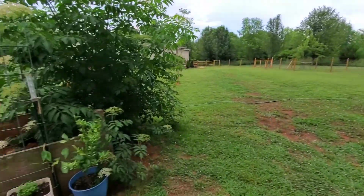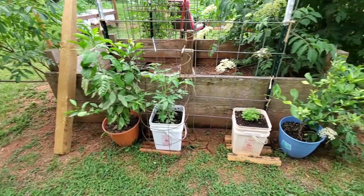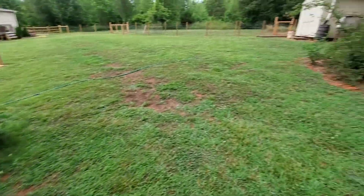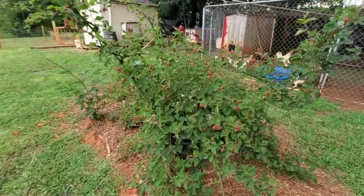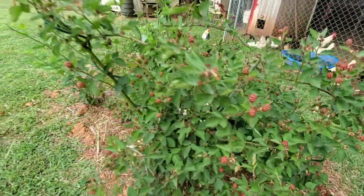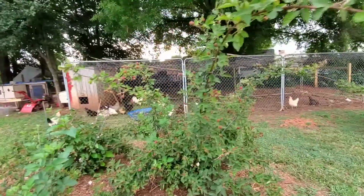Got some more bucket garden. Got some parsley and some more paste tomatoes and 2 lemon trees. Blackberries are 3 years old. It doesn't take long to start them. They're loaded. I feel jam coming on.